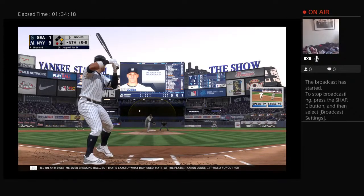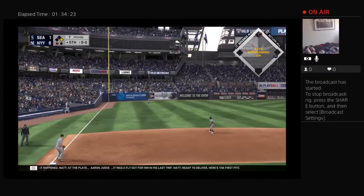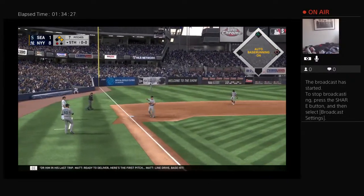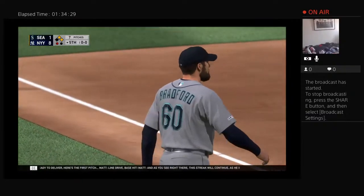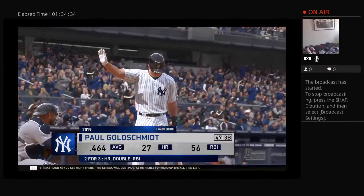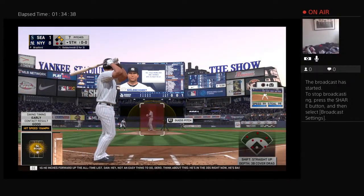Ready to deliver. Here's the first pitch. Line drive, base hit. And as you see right there, this streak will continue as he inches forward up the all-time list. Not an easy thing to do, Devo. Think about this. He's in the 30s right now.